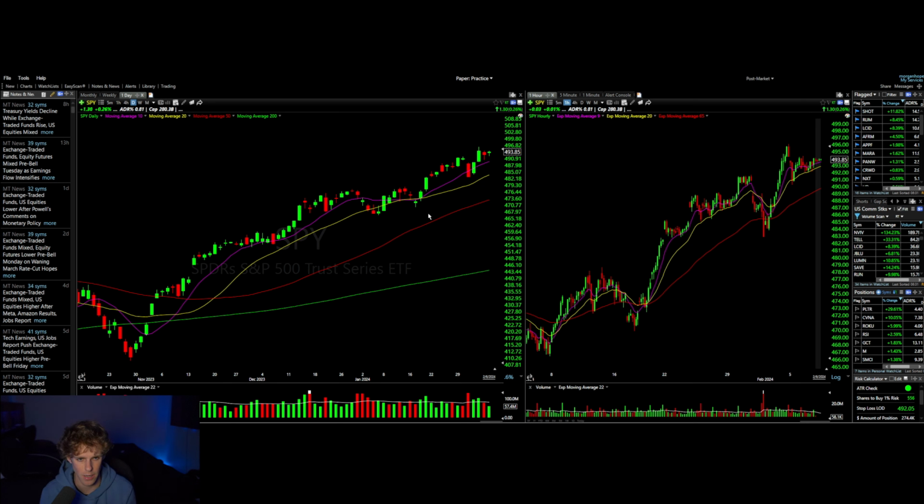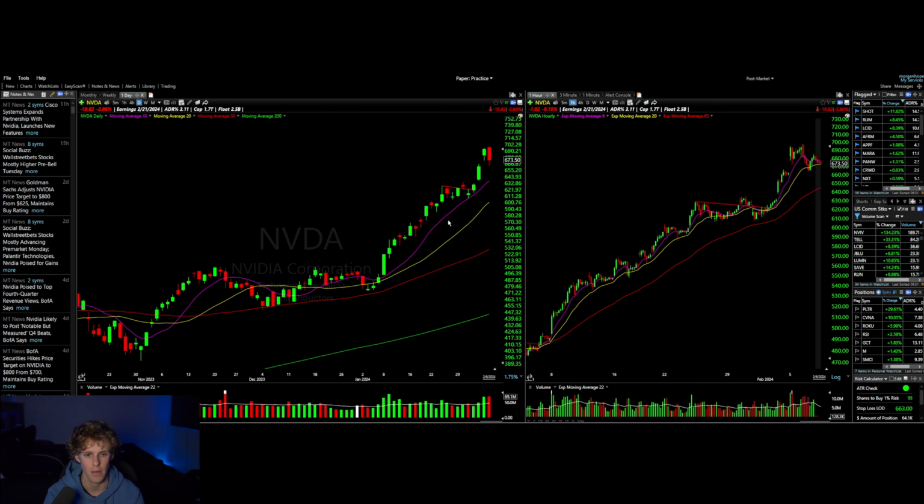You should know relatively quickly at least where the market direction is going to be. So, recap on that. If the 10 and the 20 are inclining and the 10 is above the 20, it's perfectly fine to trade the strategy. If the 10 is below the 20 and they're declining, don't trade it. Pretty simple.